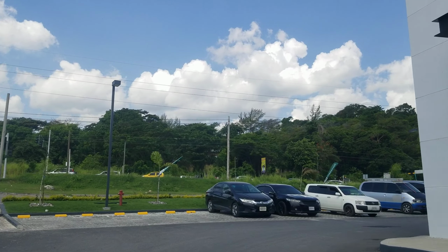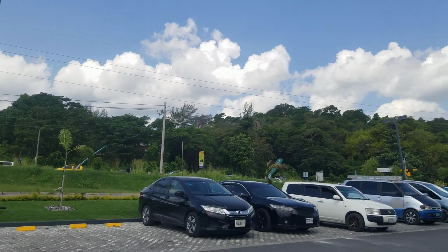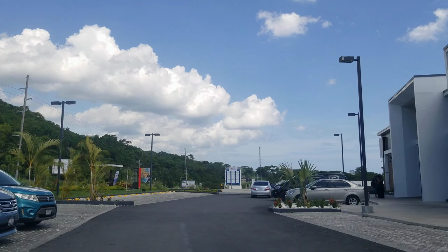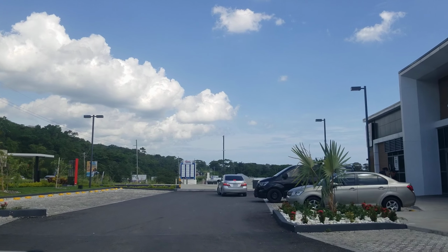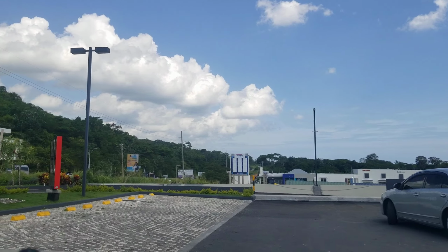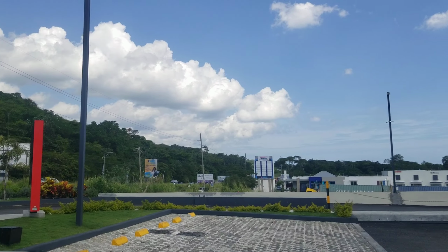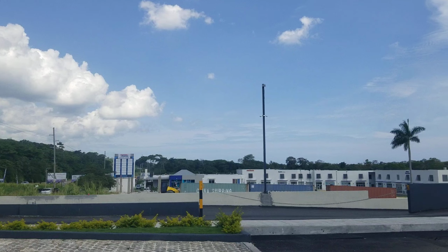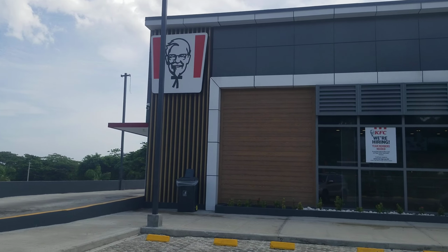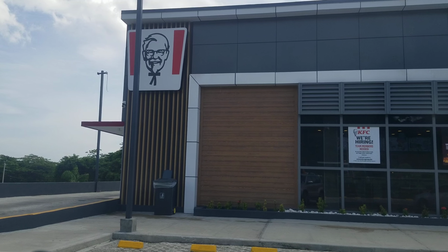So now on the right is Starbucks, and that's actually the largest Starbucks in Jamaica. Then we're passing Pizza Hut, and then down here now is KFC. And of course, anywhere there's a KFC, you know that there is a lot of traffic. KFC is the number one fast food chain in Jamaica.